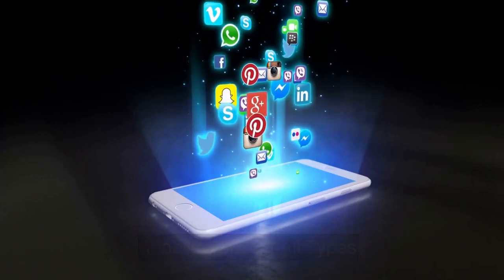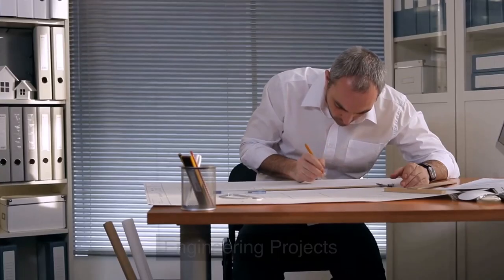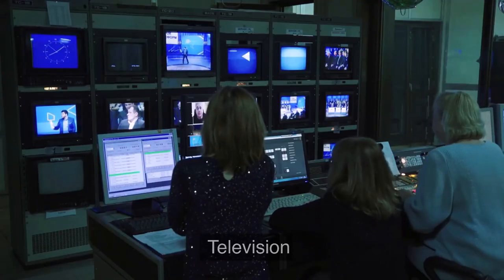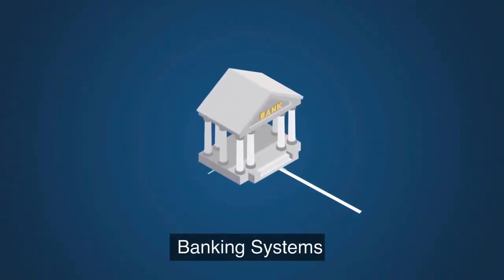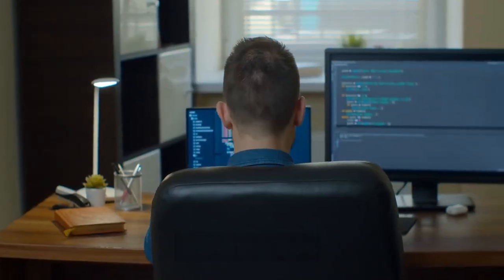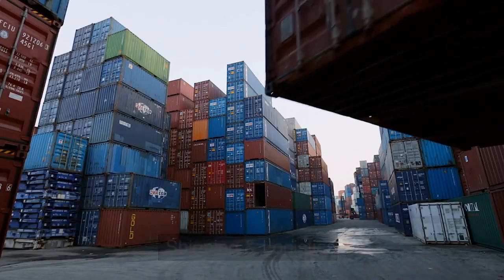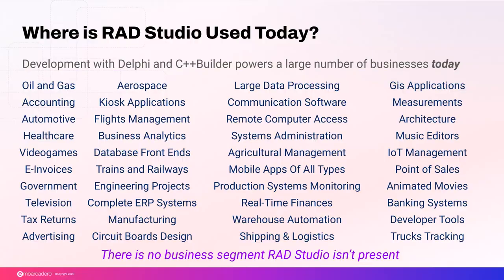There's amazing use cases around the world today, from music to film production to healthcare to point of sale to remote computer access to, you know, even developing other tools for developers. And it really is amazing how much and how broad you can go with RAD Studio. So pretty much, can you use it? Pretty much anywhere, yes. There's no business segment today where RAD Studio isn't present.